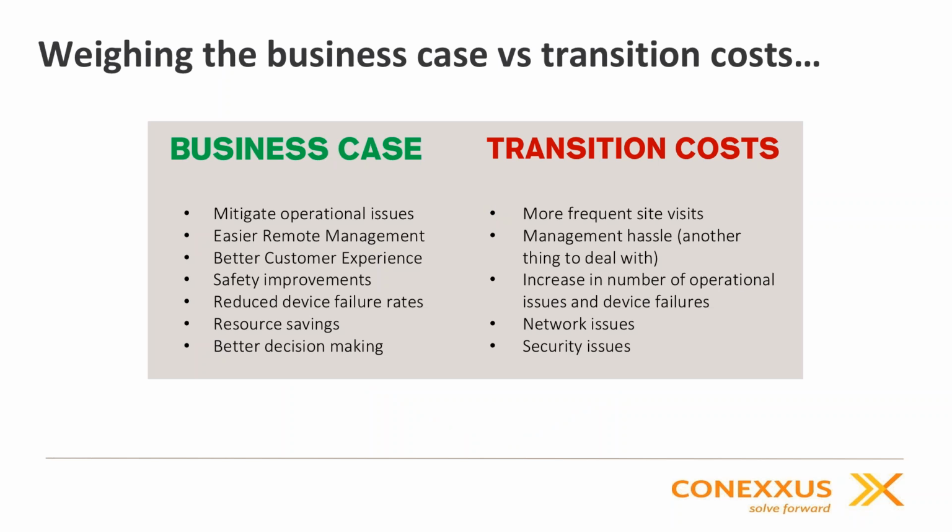So then we have to take a step back, and this is what we've heard from several retail IT teams doing, weighing the business case versus those transition costs. So the business case is obvious. And I'm speaking specifically to those predictive maintenance applications, you want to be able to mitigate operational issues. You want to be able to remotely manage the store more easily, and not just systems, but operations, things like food service, and we can go down the list.